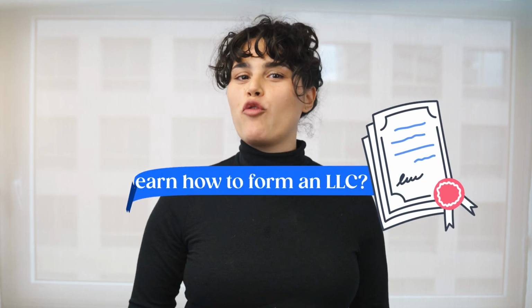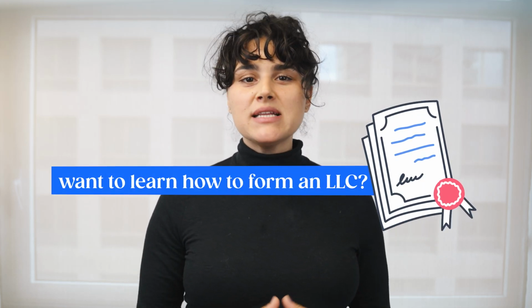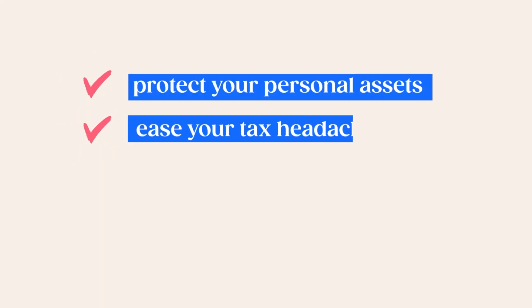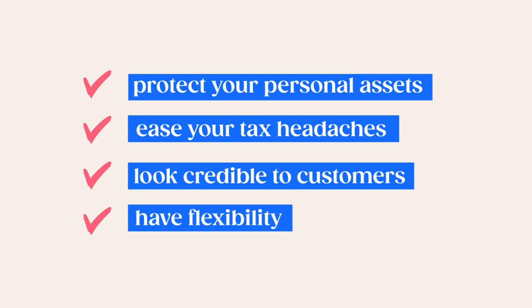If you want to learn how to form an LLC, you're in the right place. An LLC, or limited liability company, is one of the most popular business structures in the US. That's because it allows you to do things like protect your personal assets, ease your tax headaches, look credible to customers, and have flexibility in how you operate your business without being a corporation.